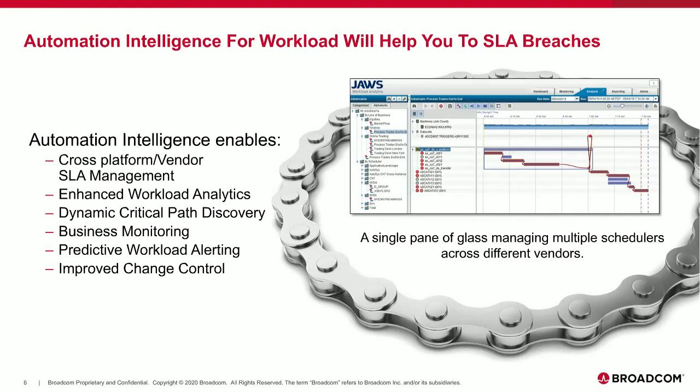So with that risk being predicted in advance, frequently it will actually give you sufficient time to resolve the issue before it actually impacts the business. And lastly, it allows us to model potential changes across these environments to understand the impact to SLAs without needing to run all of the workload.